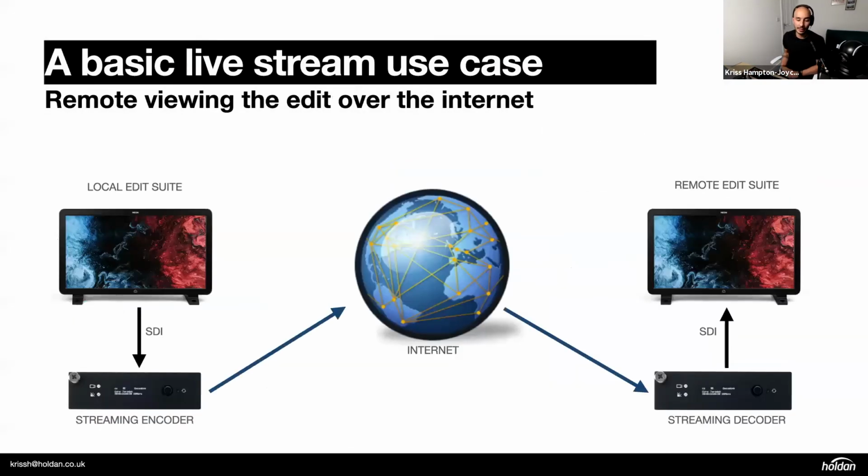Let's look at SRT. SRT, remember, just a little bit of a refresher, SRT is low latency transmission across the web. It's designed for across the web. Here's a typical use case.